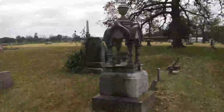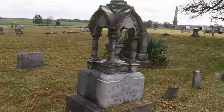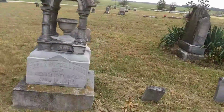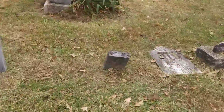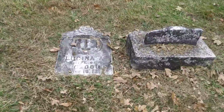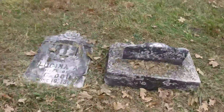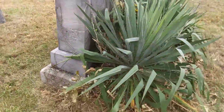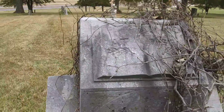Well guys, that is gorgeous. This is part 2 at Trading Post Cemetery. Trading Post, as I said in my earlier video, is the oldest still occupied and in existence town or city or village, however you want to word it, in the state of Kansas.